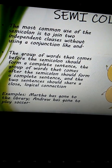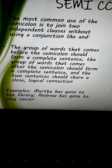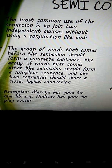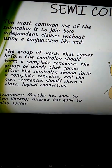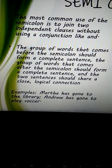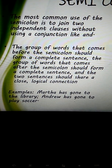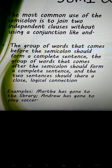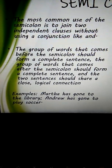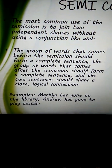Semicolon. The semicolon is used to join two independent sentences without using a conjunction like and. What does it mean? That the group of words that come before a semicolon should form a complete meaning, and the group of words that comes after the semicolon again should form a complete meaning. And the two sentences again should be closely connected. It should not be that two separate sentences having two separate meanings are joined by semicolon. No, the two should be closely connected.